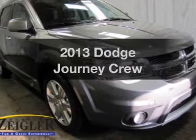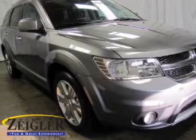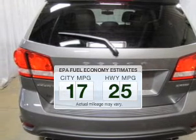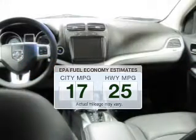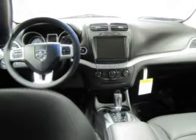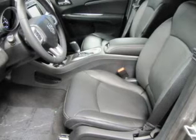Check out this 2013 Dodge Journey. Travel the roads in style and comfort in this great vehicle. In the city or on the highway, you'll spend less time at the pump with this fuel-efficient vehicle. The powertrain includes front-wheel drive with a reliable six-cylinder engine that responds smoothly to its automatic transmission.